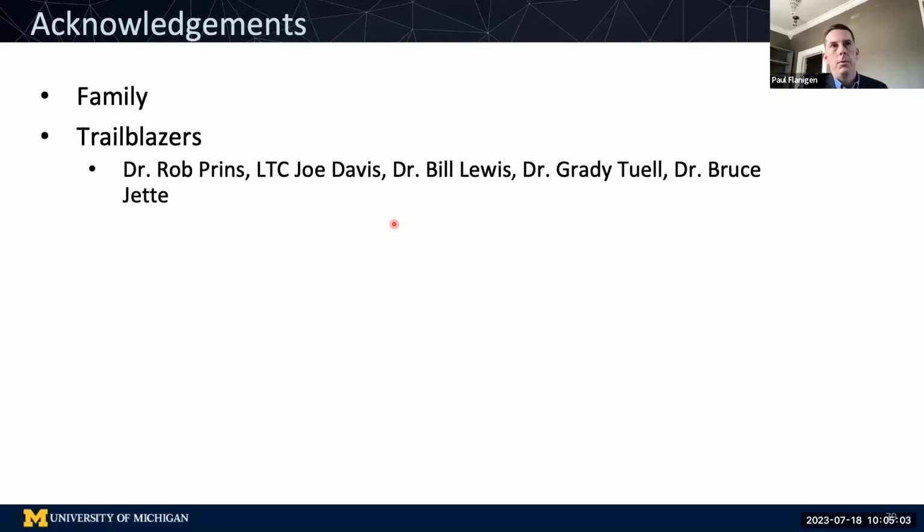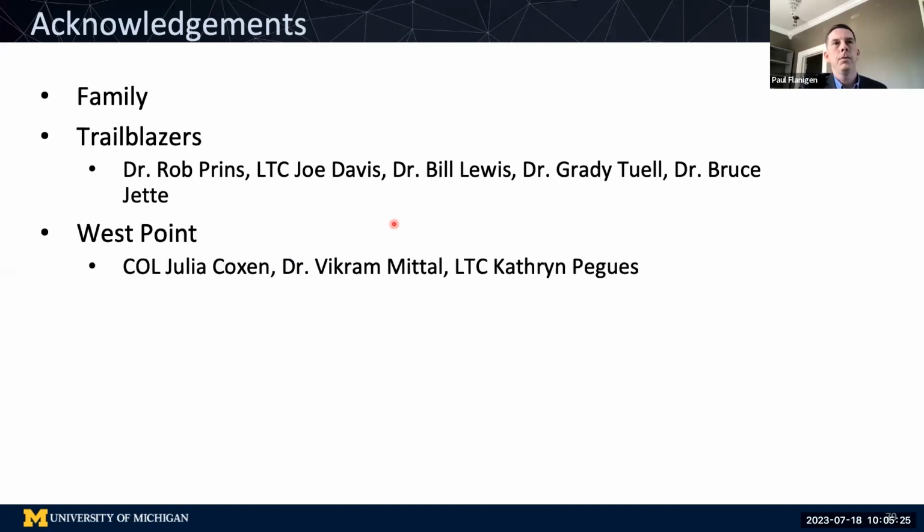In roughly chronological order for people who've helped me get where I am, I want to thank what I'm calling trailblazers. These are people who were other active duty officers who embarked on the journey of doing advanced research and gave me a lot of very helpful advice in addition to just blazing the trail. When I got lined up with a West Point utilization, they were incredibly helpful and also incredibly gracious when some other opportunities arose. And I'm incredibly thankful for the help that you provided and continue to provide.